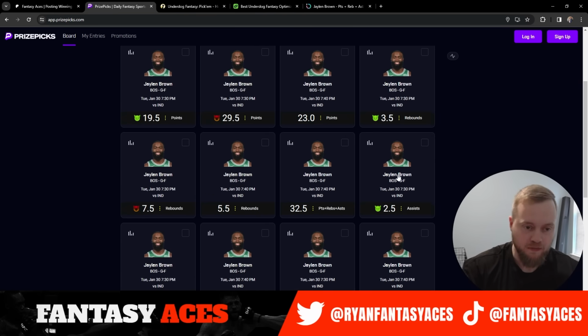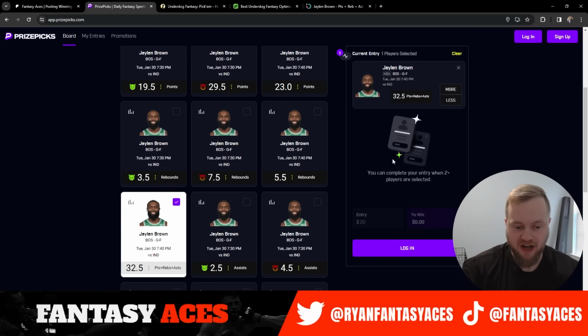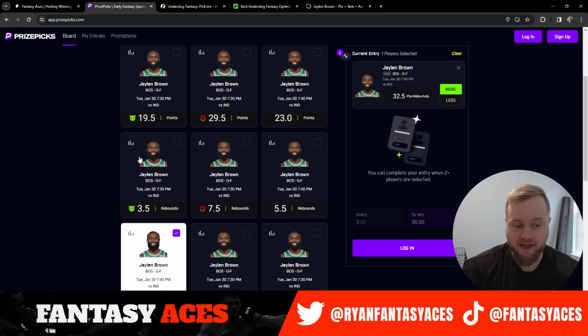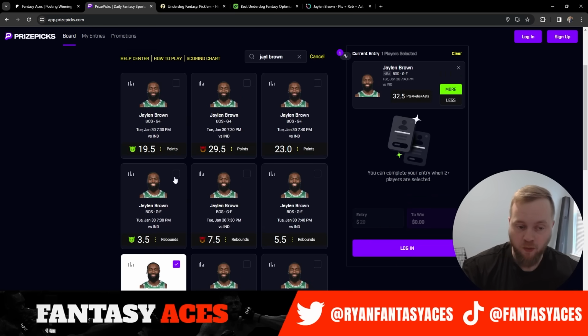But let's see here, 32.5 PRA. That's what they have him out. I love the goblins they have, man. I'm not even going to lie. These goblins, you're going to start seeing probably one goblin a day in these free picks if I like them. If there's one I like, I got to play it in here, man, because goblins make your chances of hitting so much better. Like, I'm going to show you a slip that we posted yesterday, and if it wasn't a goblin play, it would have missed.